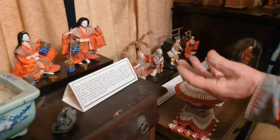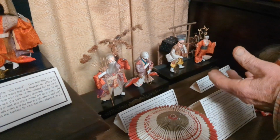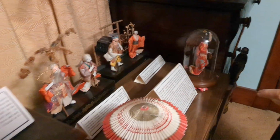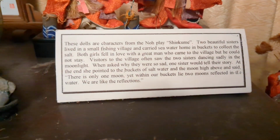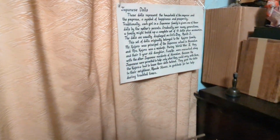Okay, the main thing that the Kajiro family left behind was their very, very important set of Japanese dolls. And they had Japanese dolls that represent certain events and certain myths and stories in Japanese history. And these are all labeled because we had them on display when the Steveston Museum first opened, and Bonnie set up the display. And so they're all labeled. I guess Bonnie did the labeling, and there's an explanation of the Japanese dolls on the curtain.